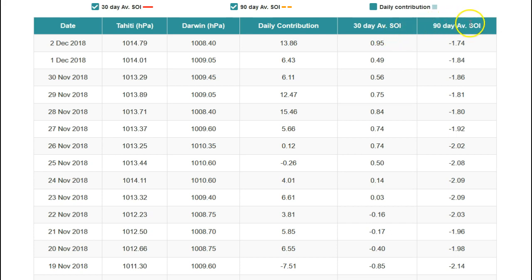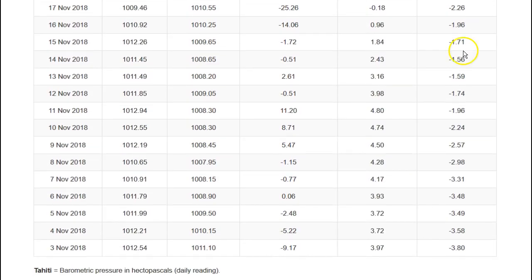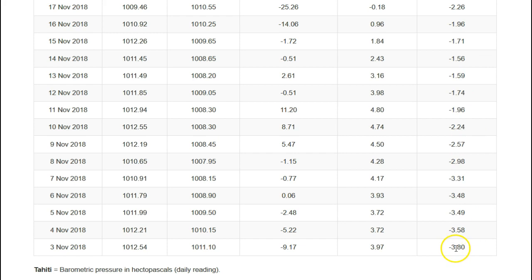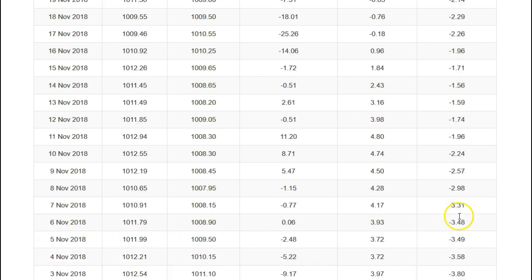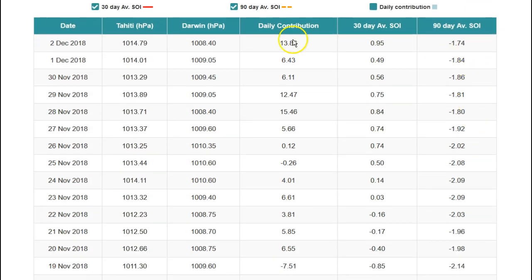The 90-day average, take even more noise out of it, and this gives you a real indicator of El Nino. Okay, minus 1.74. But look at this. Going back 30 days, we were at minus 3.8 in November. We've actually lost ground. So can you call this El Nino? Not even close right now.